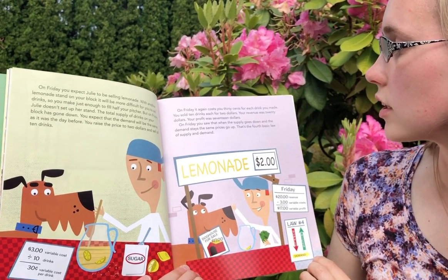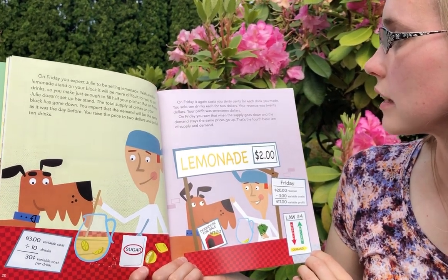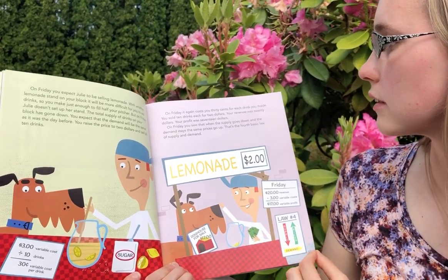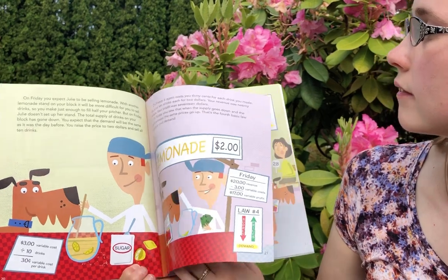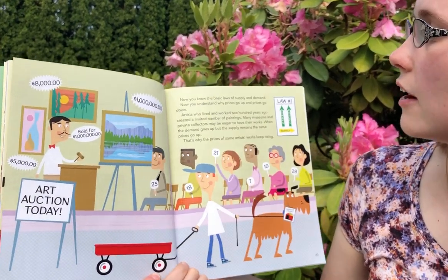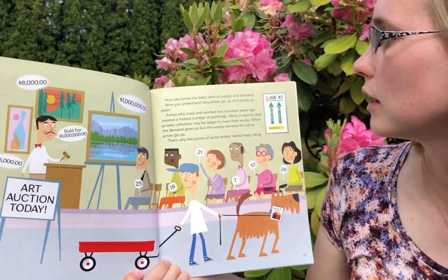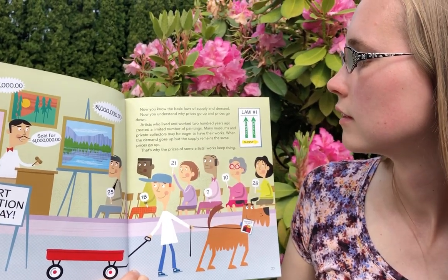On Friday, you saw that when the supply goes down and the demand stays the same, prices go up. That's the fourth basic law of supply and demand. Now you know the basic laws of supply and demand. Now you understand why prices go up and prices go down.